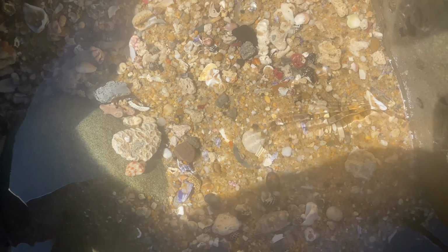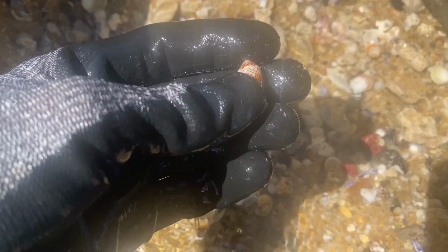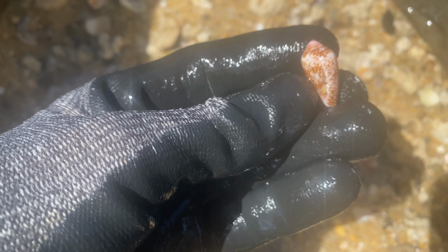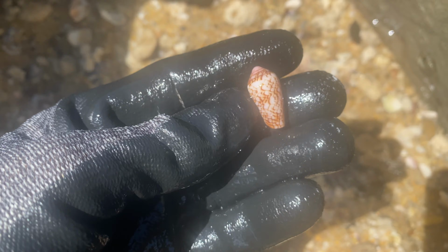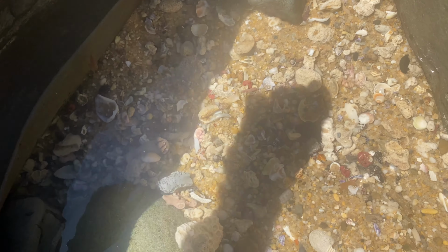Huge pile sitting right here. We've got a ton of shells, but check this out. A tiny textile. That's sweet. I haven't found one that size in a long time. How cool is that? Tiny fella. Just check out how many shells are here as well.